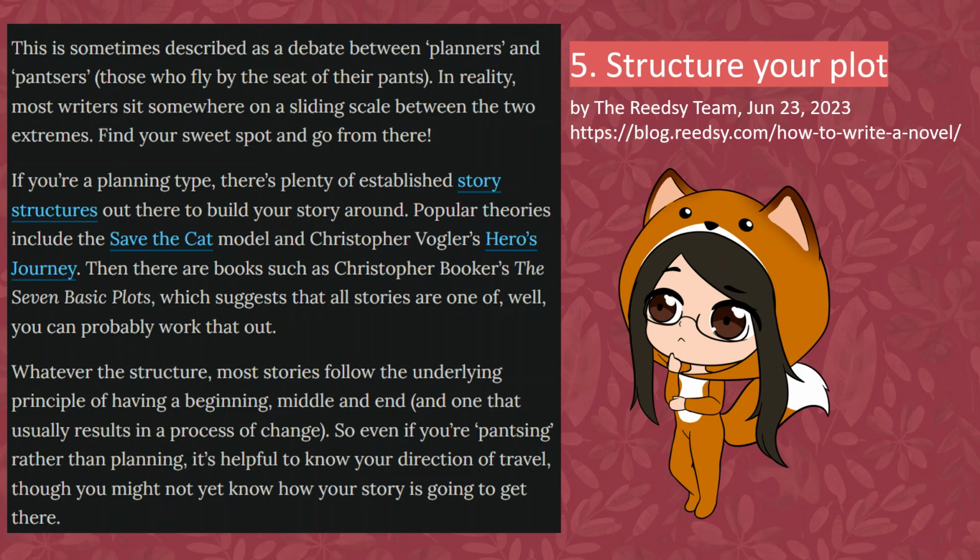Yeah, so even though I pants, I do have a vague idea of a beginning, middle, and end. I know the beginning and basically what I want to have happen in the middle and how the story is going to end. Usually I have a pretty good idea of how I want the story to end, and basically what I'm doing is pantsing towards the ending, making sure that whatever is happening is just going towards the ending. So the ending is usually pretty solid for me, I would say.